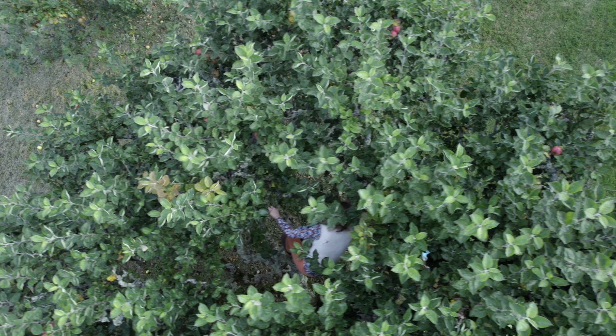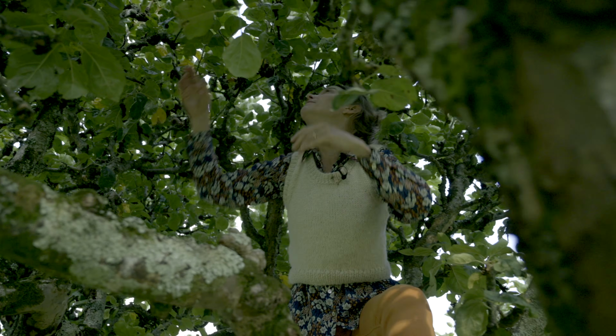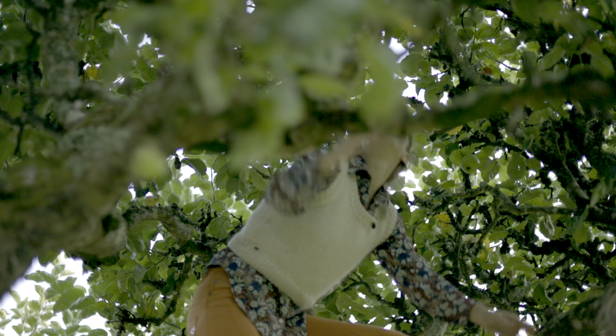Okay, you're now climbing a tree. Yeah, I know, because it's easy. Which is a job best left to small children and monkeys. Okay, well, I'm like a monkey. I do yoga. Do you know what? I think I should have a go climbing the tree. Yeah, you should. It's super fun. Is it fun? Yeah. I'm quite jealous now.